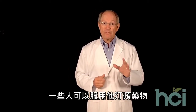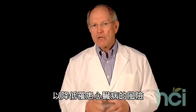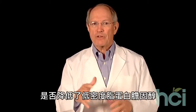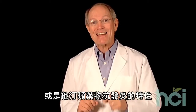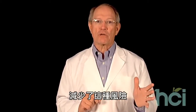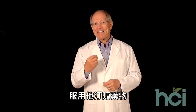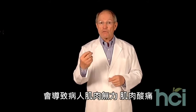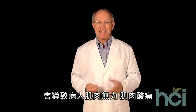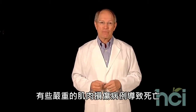Even though several clinical trials show that individuals who are at risk of developing heart disease can actually decrease this risk by taking statin drugs, researchers are really not sure if it is the lowering of this LDL cholesterol that lowers the risk, or if it's the anti-inflammatory properties of the statin drugs that improves their risk. However, the problem is the fact that taking statin drugs has its own risk. Statin drugs have been shown to cause frequent muscle weakness and muscle aching in patients, and in some cases even severe muscle damage that can lead to death.